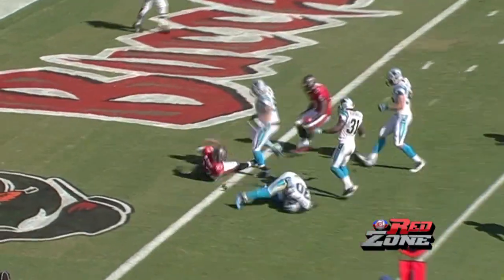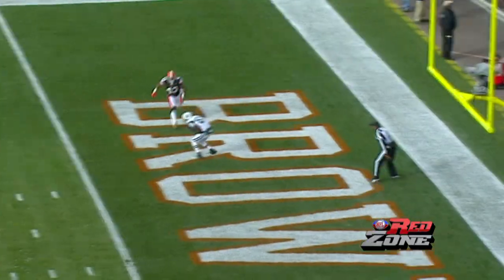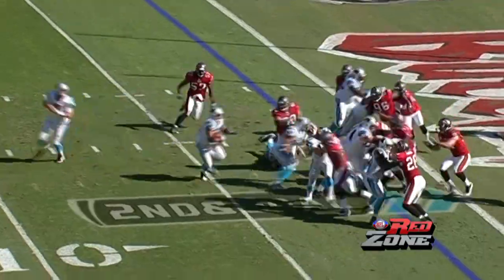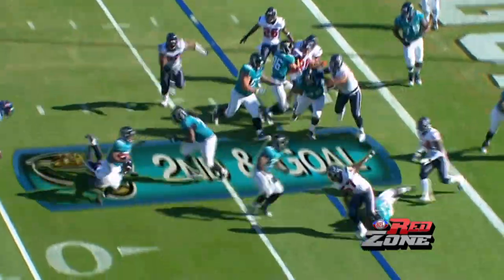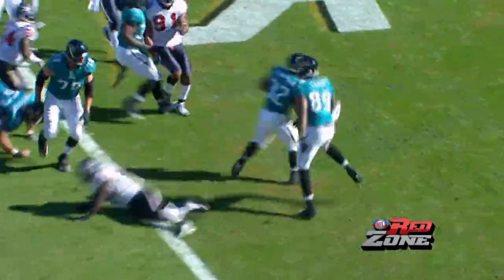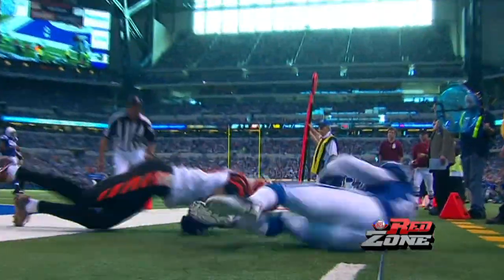And they're going to go to the hot hand. LeGarrette Blount goes over, touchdown. Jackson is in for the touchdown. To the end zone, touchdown, New York. Piper fires. Greg Olsen, and he takes it in. Here's Josh Vaughn, and scores. They pitch it. Maurice Jones-Drew looking. Touchdown. Palmer throws, end zone. Touchdown.